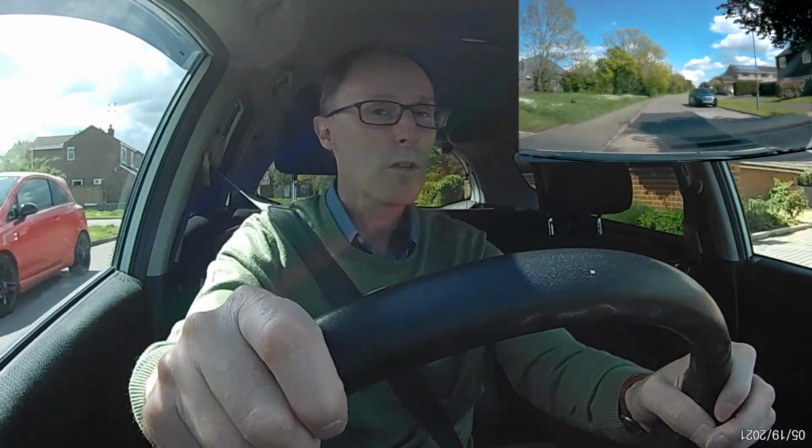I can see a spot there straight away, so I'm checking my mirror, sensor right, and I'm signalling to come across. I'm going to go just past that entrance so I can reverse back.